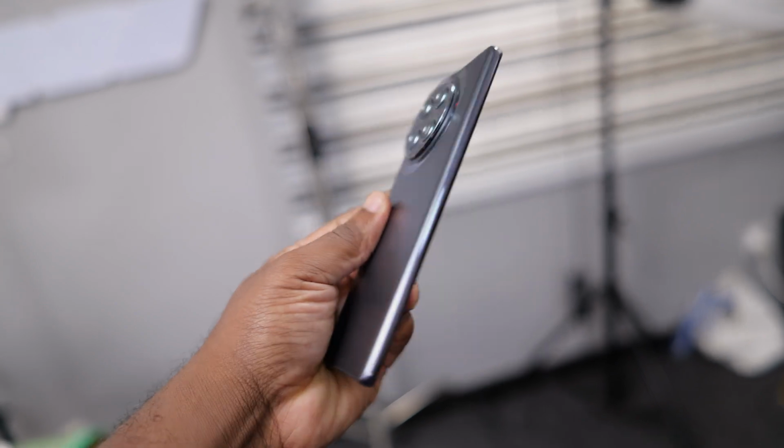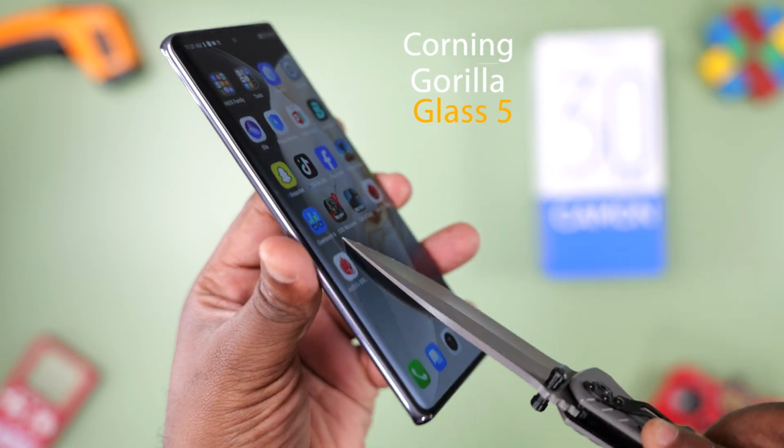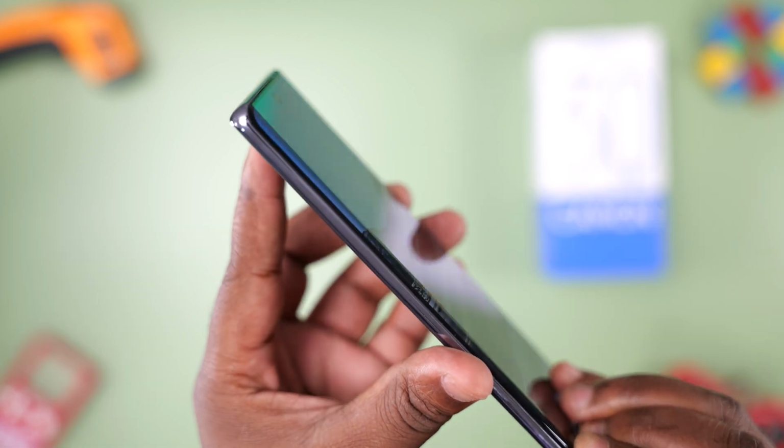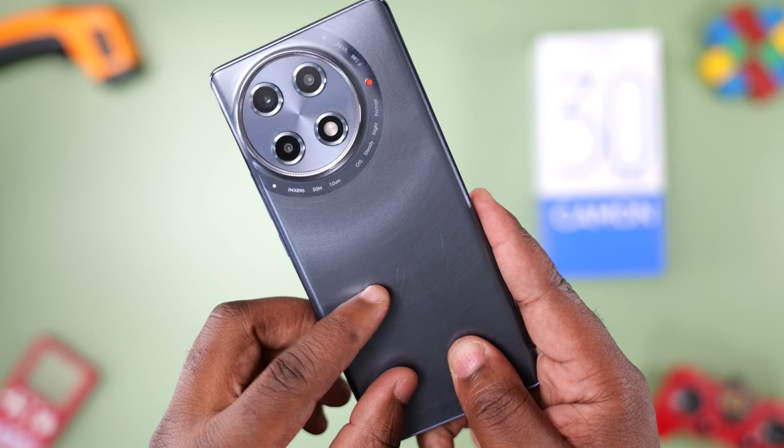Now let's talk about the build quality. This smartphone feels good to hold in the hand. It's slim and lightweight. The front glass is hardened. It's protected with Corning Gorilla Glass 5. Now that doesn't mean the smartphone won't break if you drop it. It just means that it's resistant to drops and scratches to a degree. The frame of this smartphone is slim, and you can see how curved the display is. It gives it this premium feel. The rest seems to be made from plastic.